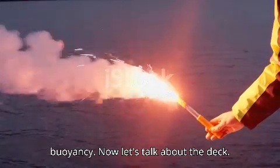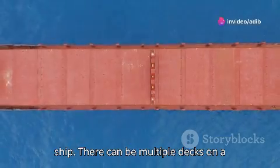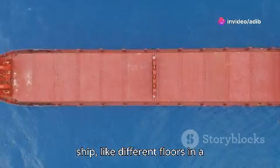Now, let's talk about the deck. The deck is essentially the floor of the ship. There can be multiple decks on a ship, like different floors in a building.